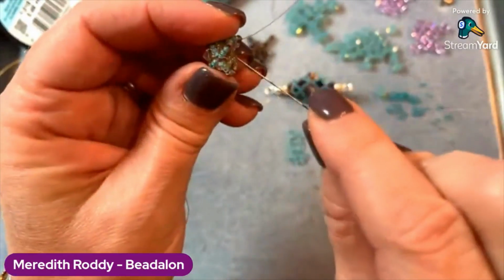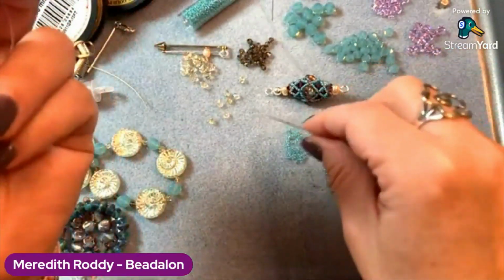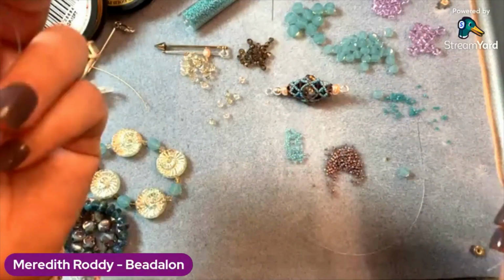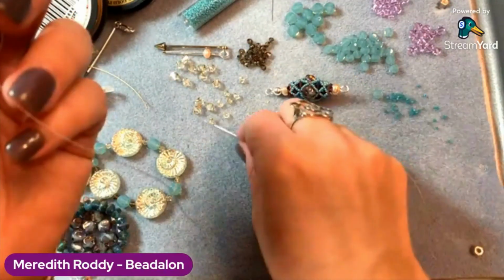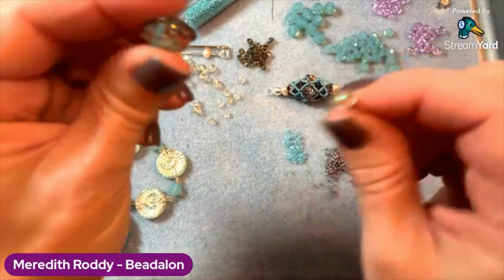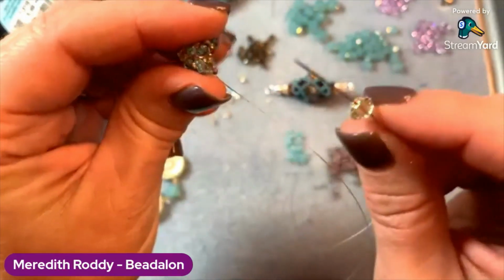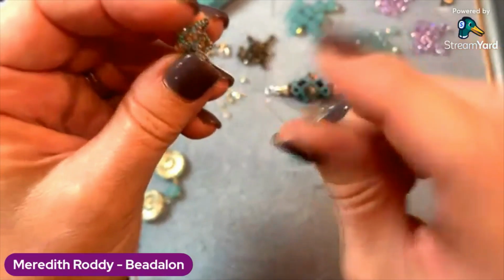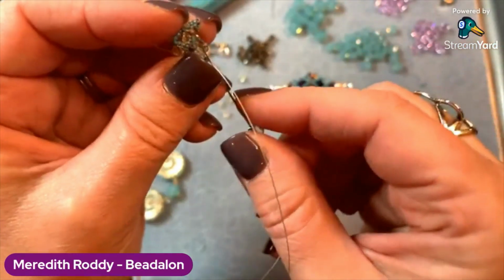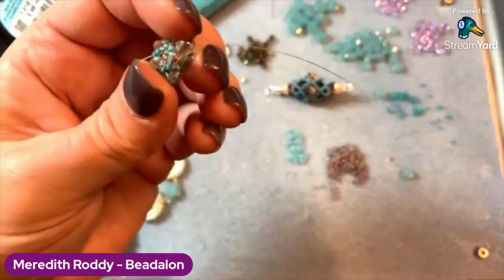Okay, so the first couple rounds are all the same, but now I am starting to increase my bead size. I think these are actually 8 millimeters. So I probably should have bumped this up 1 bead, but we're going to deal with that in the next round. I hope. Okay. So once again, it really doesn't matter what the sizes are, as long as they're increasing.